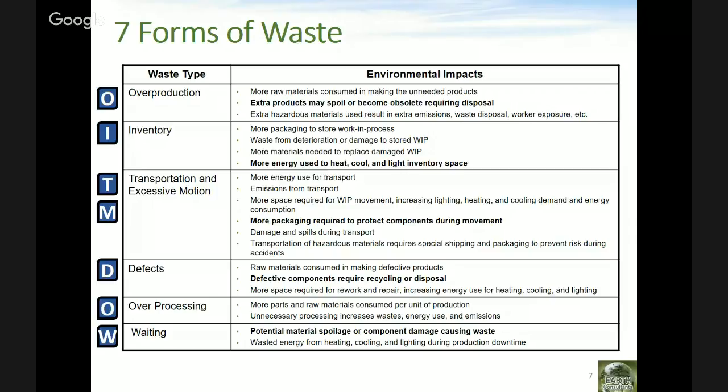So that's an impact. Or if we're just waiting, we're waiting for things to get processed, we're waiting for things to get completed. There's the potential for the material to spoil, or while we're waiting, we're putting it on a shelf somewhere, it can get damaged. Someone can walk by and hit it or place another part or device nearby it, and it can cause damage. Then we have to handle that in a different way.